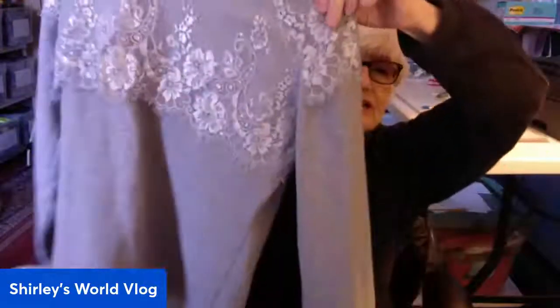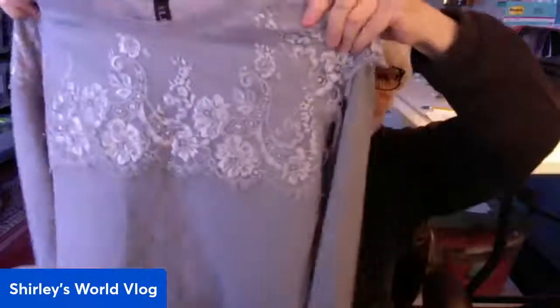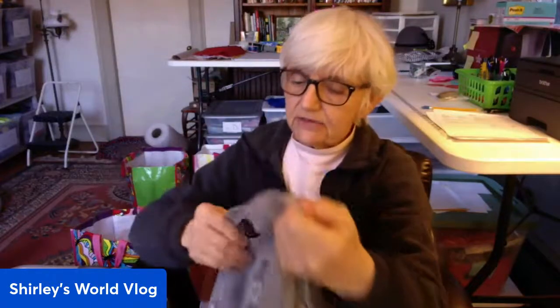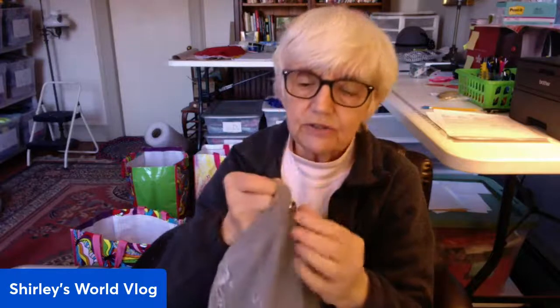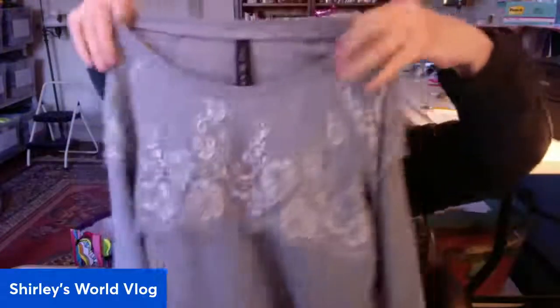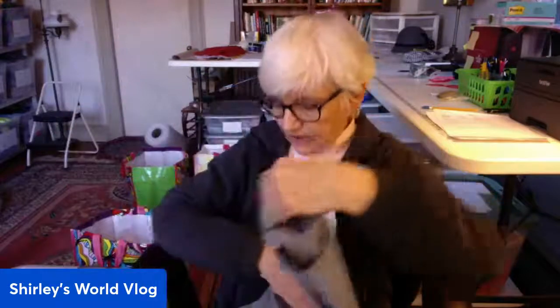It's a size medium. It's sort of a cute sweatshirt. It's just gray, but it has this lace overlay on it, over the shoulders and the front. And the back is like this. It has its own little logo there. It's three bars. I tried to use Google Lens to find out information about that, and that didn't help me at all. So just a gray sweatshirt with some lacy trim by LJ Black.